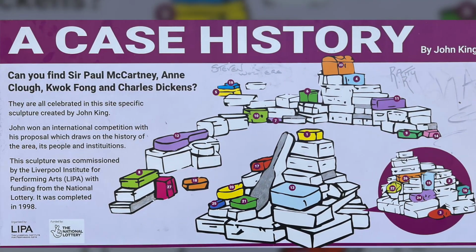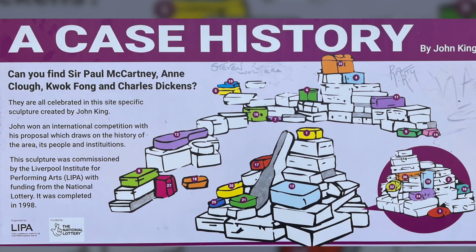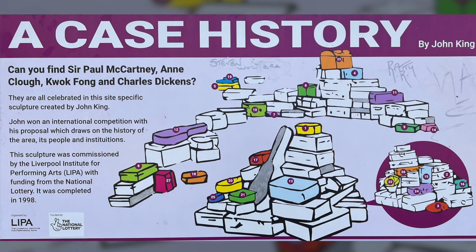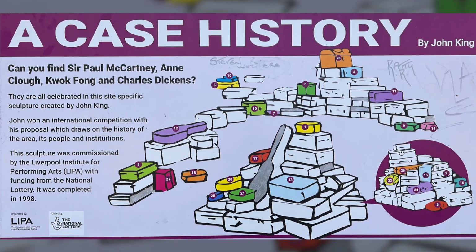At the top of the hill is the Hope Street corridor, which links the two cathedrals together, but it's also an artists' community with many theaters and the Philharmonic.